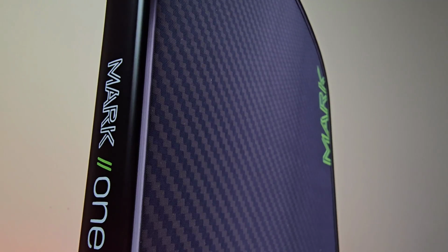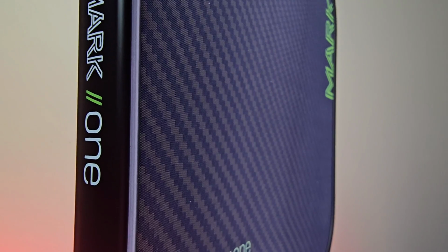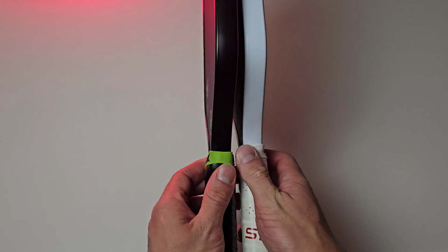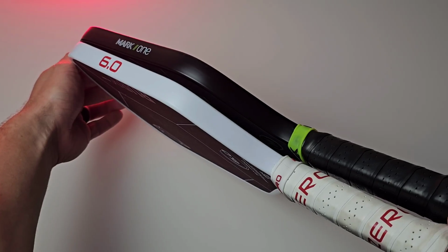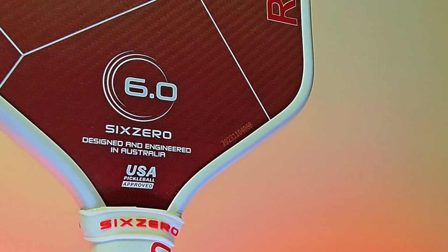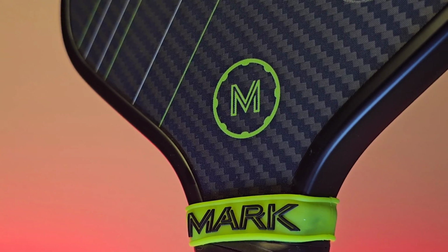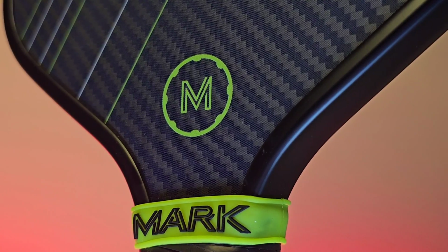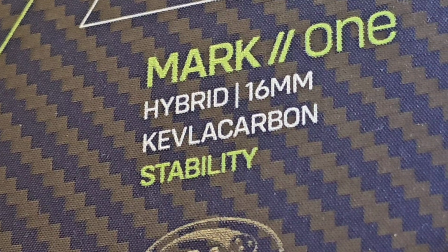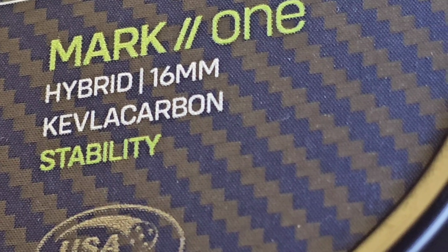The Mark 1 is thermoformed and hybrid shaped with a flared paddle shape face that carries the exact same footprint as 6.0's Ruby, but those two paddles play extremely different. As the Ruby falls into the all-court category, the Mark 1 is clearly more power-oriented. In addition to the shape of the paddle being hybrid, the materials that compose the Mark 1 are also hybrid as well, with the paddle being a Kevlar carbon fiber hybrid, and like I said before, this paddle plays hot.